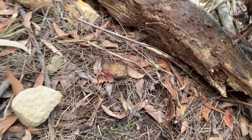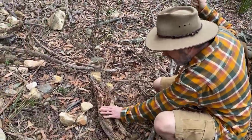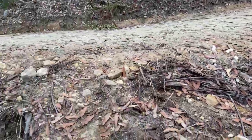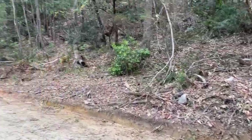So obviously he's a lot more scared of us than we are of him. And that's something we've got to remember. That's always something we've got to remember. Now we're going to put our log back where it was, because we don't want to disturb everybody. Oh, that was really cool. I don't even know what that one was. Someone's been having some big breakfast though.